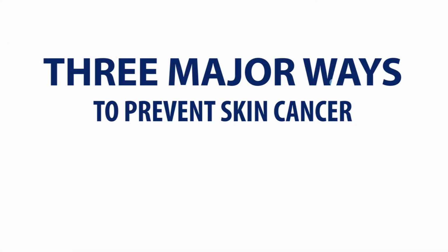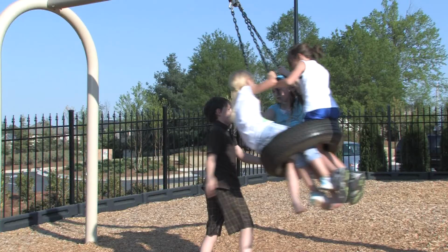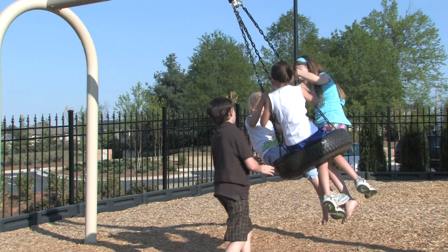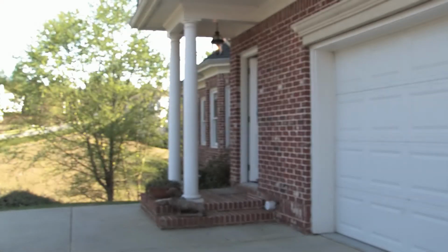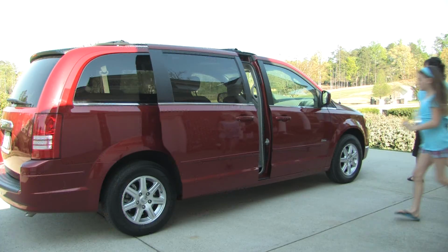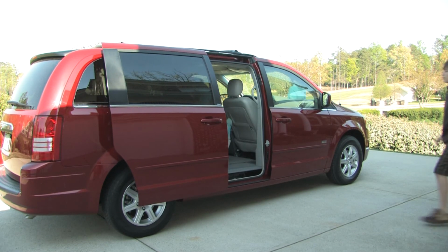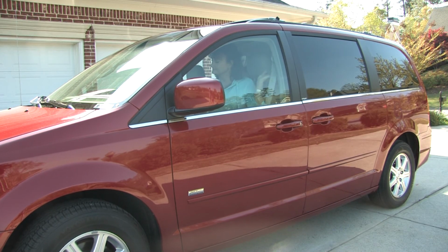There are 3 major ways you can contribute to preventing skin cancer: sunscreen, sun avoidance, and regular skin examinations. Most people now know about the importance of wearing sunscreen when doing outdoor activities to prevent skin cancer. Some, however, are not aware that the sun's harmful UVA rays can still damage the skin through a window in your home or car. It's not just laying out by the pool on a sunny day, but all the daily exposure of sunlight built up over time that will predispose the skin to cancer.